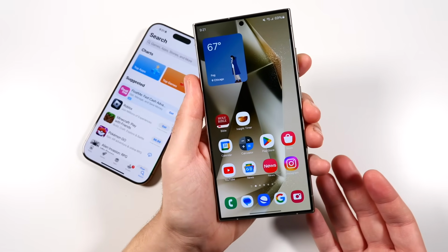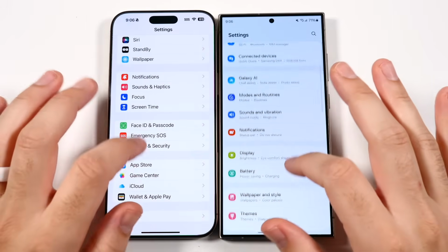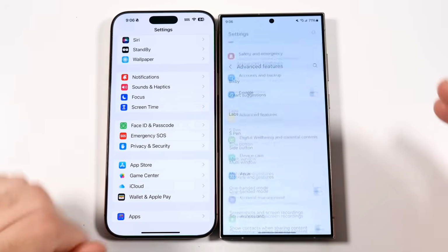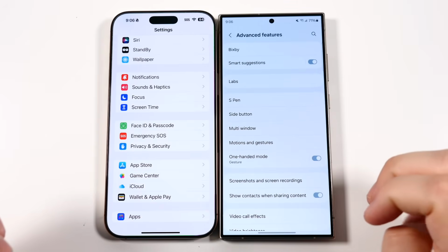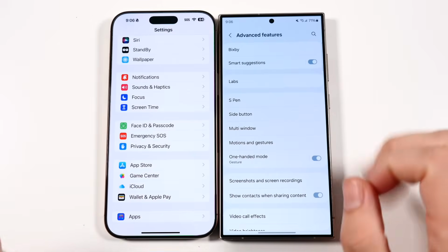So those are some true advantages in usability, I feel like, for the S line. When we dig around in the settings, you'll see both of them have a lot to do, but if you look a little closer, Samsung has a little bit more to do. They have a whole section about advanced features. In addition, they have a labs features, which are like beta things you can use and see. Sometimes though they're experimental, but they're still fun to play with.